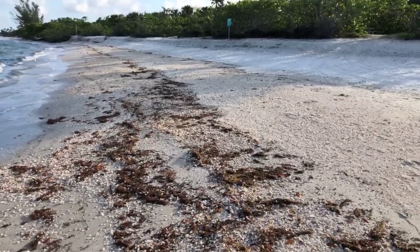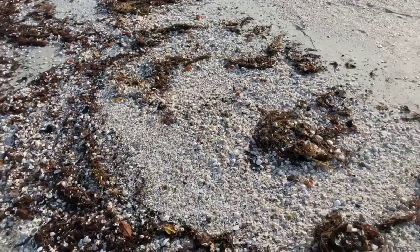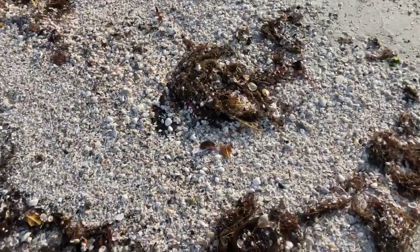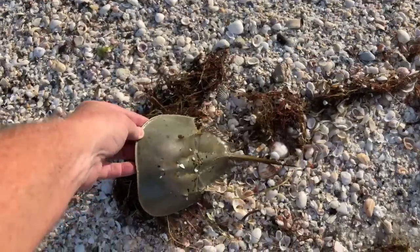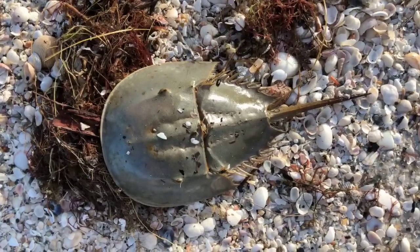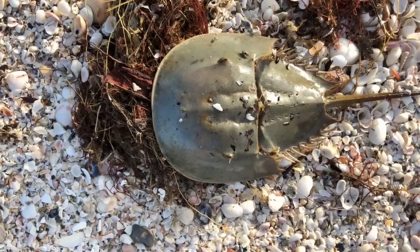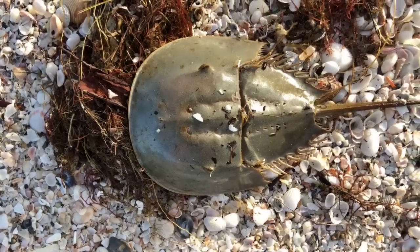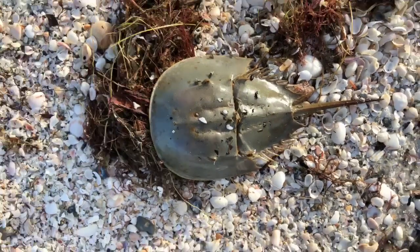Boy, oh boy. There are a lot of shells here. Oh, here's something else, a horseshoe crab. Oh, sad. Looks like a dead one. Not just the shell. That's what's left of a horseshoe crab. Pretty interesting, the horseshoe crabs. You should Google it. Read up on them. Very interesting creatures.